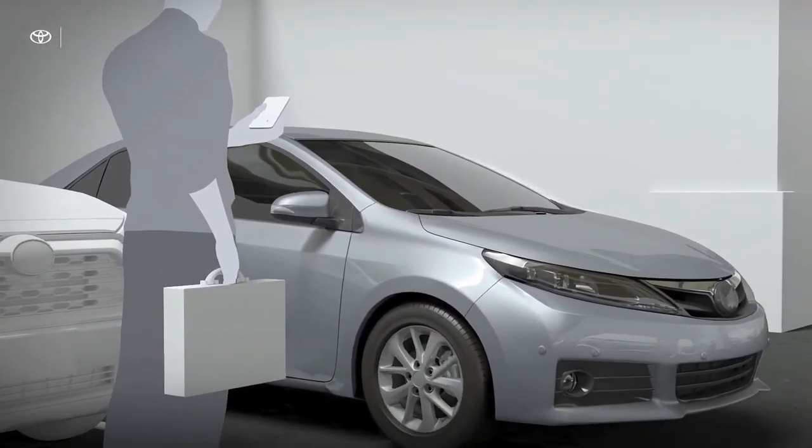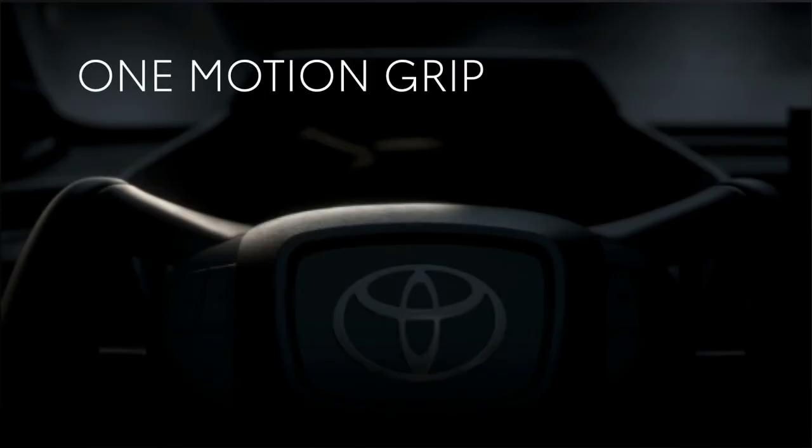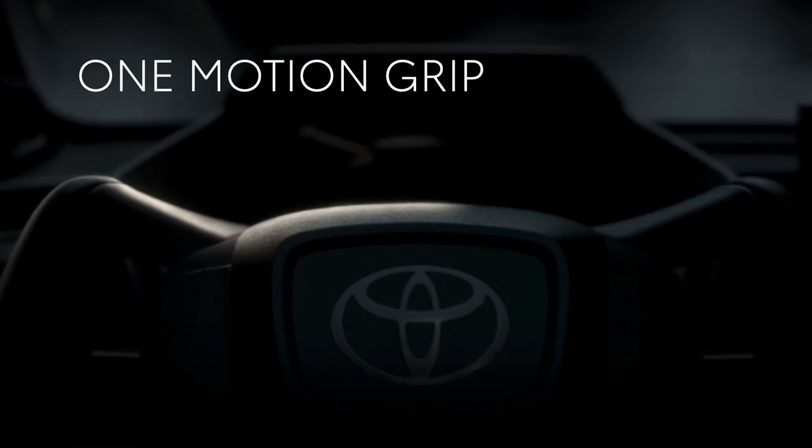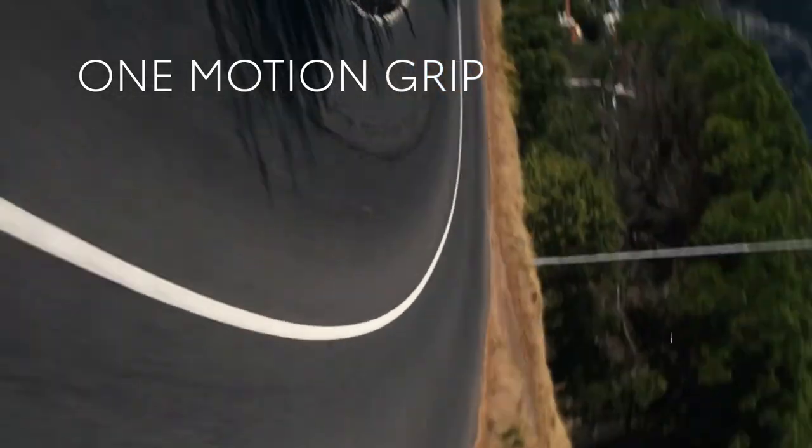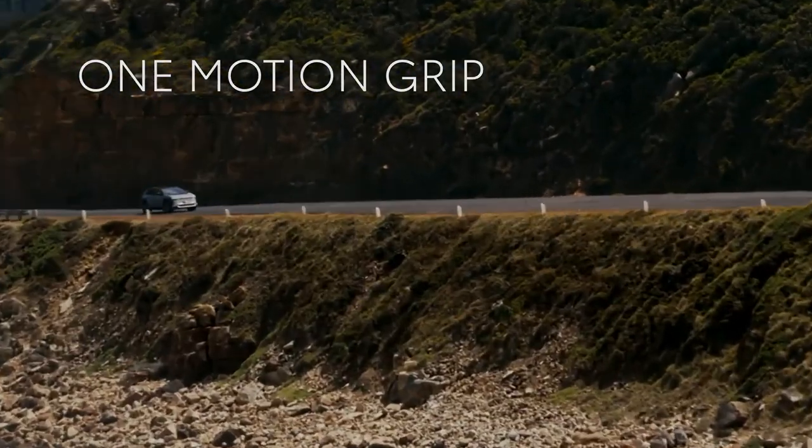A steer-by-wire system, which is named One Motion Grip, will allow us to use a rectangular butterfly-shaped steering yoke rather than a traditional steering wheel, making operations smoother and easier.